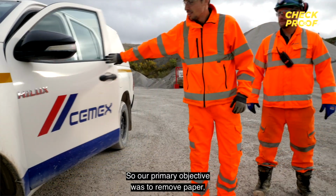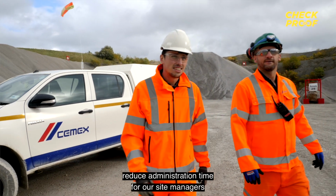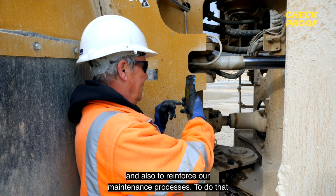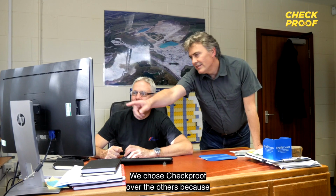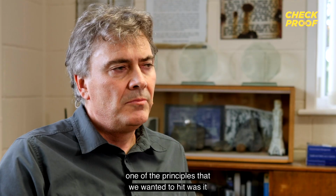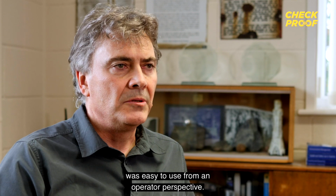So our primary objective was to remove paper, reduce administration time for our site managers, and also to reinforce our maintenance processes. To do that, we wanted to bring the sites into the 21st century. We chose CheckProof over the others because one of the principles that we wanted to hit was it was easy to use from an operator perspective.